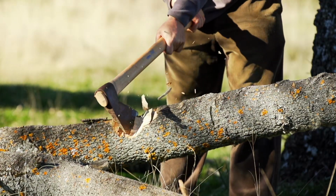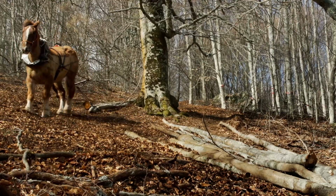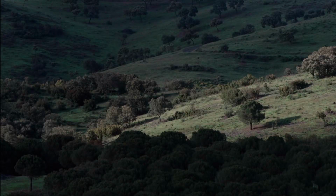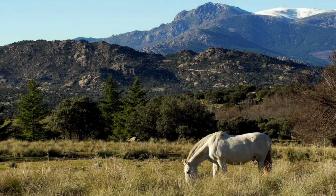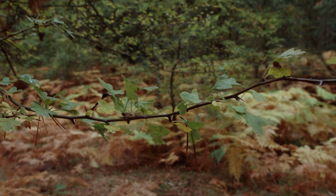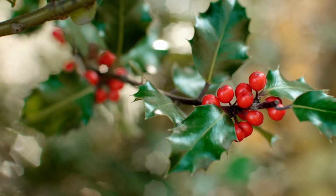Occupied by human beings for more than 8,000 years, the Mediterranean Basin has experienced dramatic changes to its forest and woodland areas. But nevertheless, they are still among the most diverse on the planet.